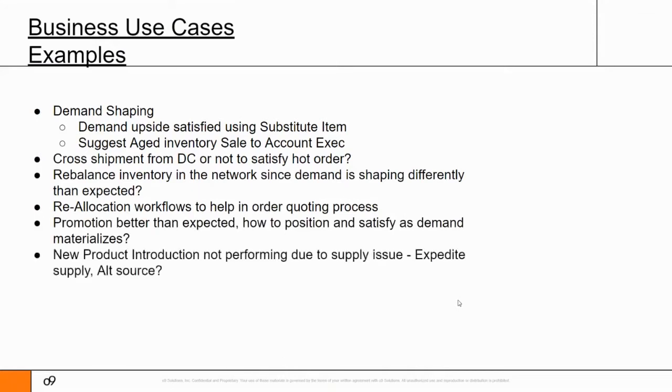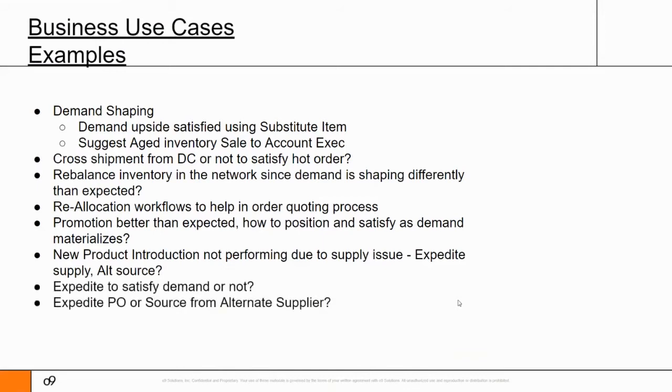Reallocation workflows for order quoting process, promotions, I talked about that. New product introduction, right? If it's not performing as per what you thought, or maybe it's overperforming, in both the cases, whether to expedite to satisfy a demand or not, whether to alternate source it, to build ahead. All of these things basically are the various business use cases that you will come across.